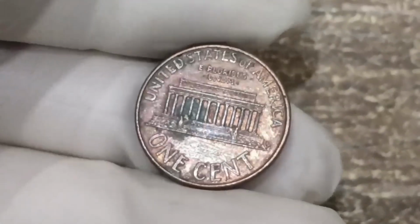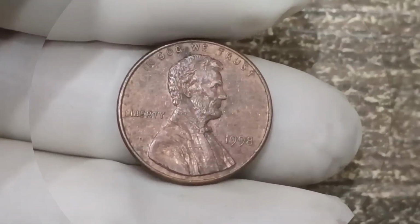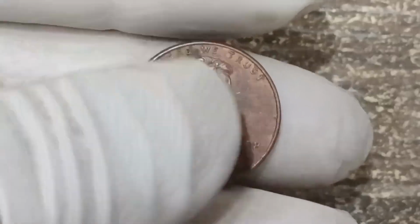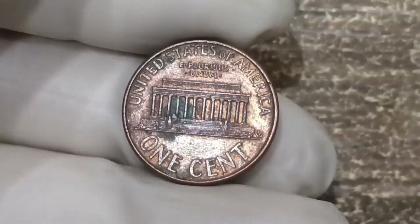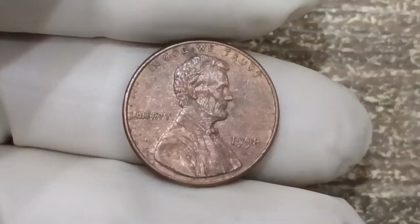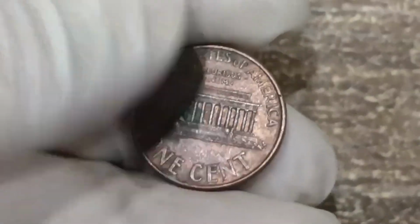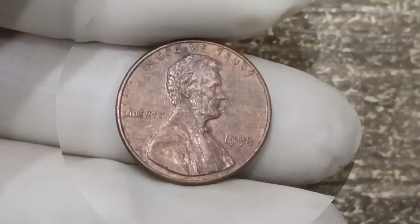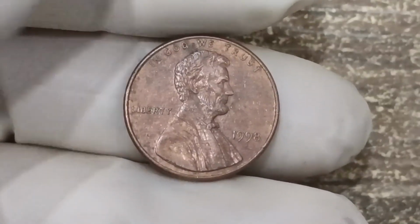Broad strike errors, where the retaining collar fails and allows the coin to spread out wider than normal without its raised rim, also occur on 1998 cents and add to the range of valuable possibilities. Planchet errors are another category that cannot be overlooked, because sometimes pennies were struck on planchets intended for other denominations. For example, a 1998 penny struck on a dime planchet would be smaller in diameter, weigh less, and appear silver in color, instantly standing out as an unusual and valuable mint mistake.